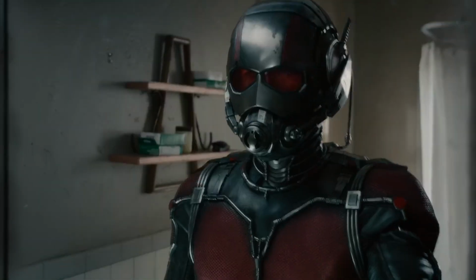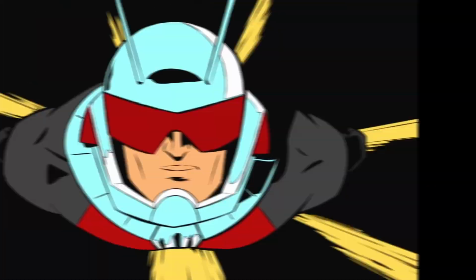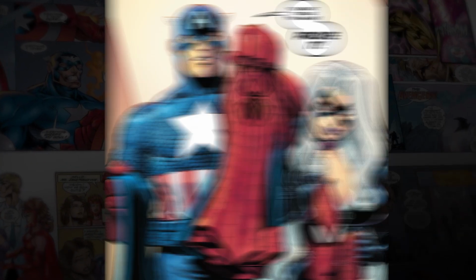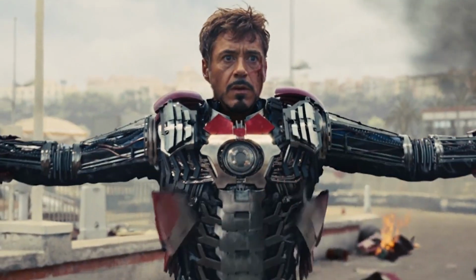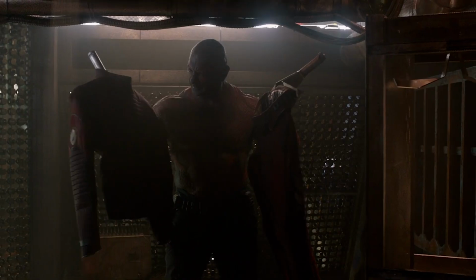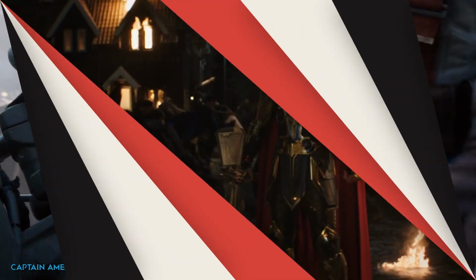Listen, don't get me wrong, comic accurate isn't always a good thing. Take the tin can on Ant-Man's head for example. However, some extremely comic accurate translations from page to screen have worked wonders for the characters of the Marvel Cinematic Universe. Let's take a look at and rank the most comic accurate MCU suits right now.